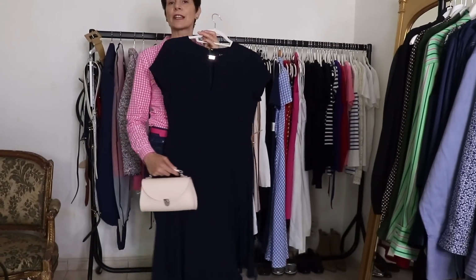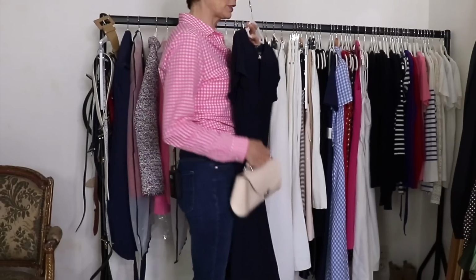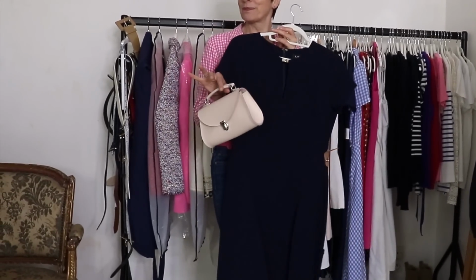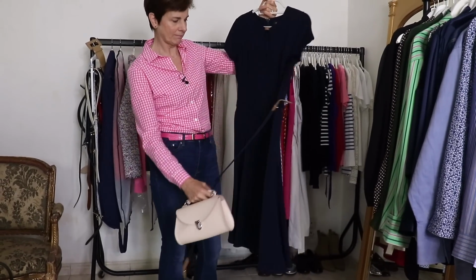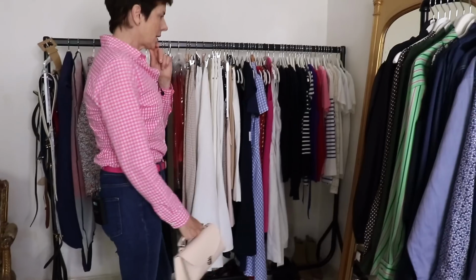I've got this navy dress from Ralph Lauren. That's really nice. And you can see that the poppy bag pops. And that will be nice for a smart event. It's got its own belt here, or I could add a belt.